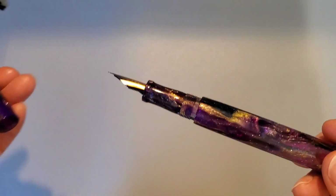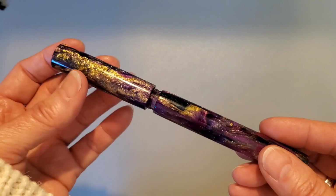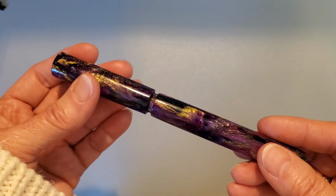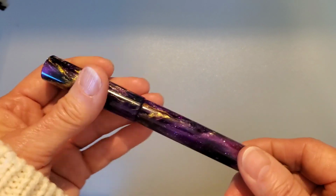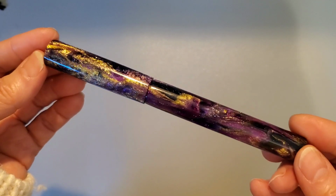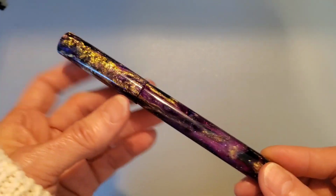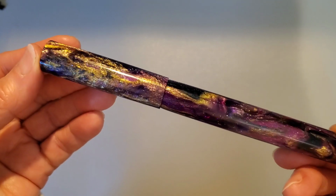All right, that may be enough time for me to spend gushing over one pen, or at least you as the viewer may think so. I could spend a few more moments on it, to be honest, but I will move on. And that is the Cosmic Fusion.